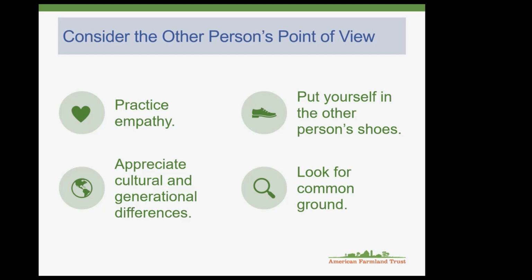It's a good idea to consider the other person's needs. What do you know about them and their cultural and generational differences? Put yourself in their shoes and try to understand where they're coming from. What do they need? What's their point of view? If you don't know, you can ask.